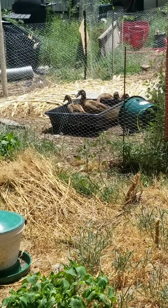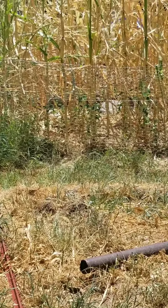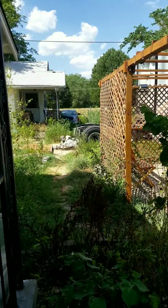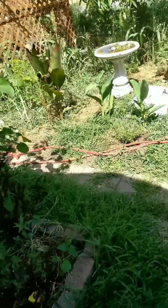Like water off a duck's back. Oh, there you go. I'm going inside. It's over 100 degrees right now, and he decides to go outside and film something. Yeah, his camera's gonna melt.